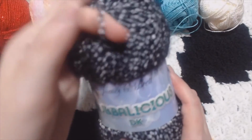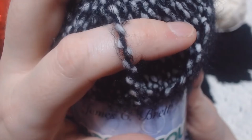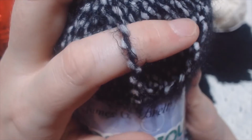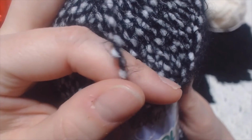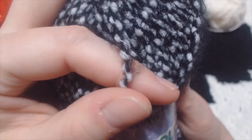It's quite hard to actually see it. There we go. I'm not 100% sure on what type of yarn this is. Apologies for the state of my nails. But it's really strange. I've not come across it. I'm thinking it might be a variation on a chain spun. It's very fluffy as well.